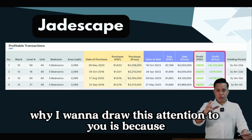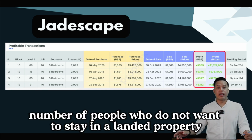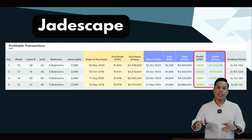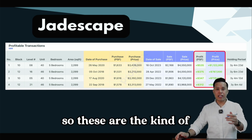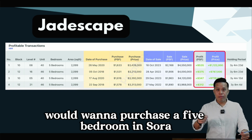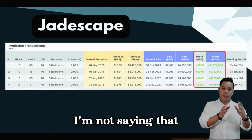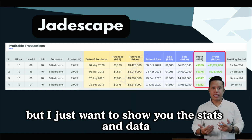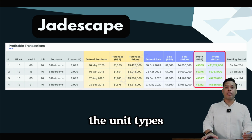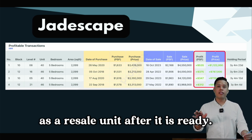So again, why I want to draw this attention to you is because there are a number of people who do not want to stay in a landed property, definitely, and they just want to stay in a big unit type that has got facilities. So these are the kind of buyers that we should target, or these are the kind of buyers that would want to purchase a 5-bedroom in Sora. And you could see in terms of the profits made in Jadescape. I'm not saying that Sora would definitely make this kind of profits, but I just want to show you the stats and data of how the market has been perceived, or how the market has been accepted in terms of the unit types for the 5-bedroom that is sold in the market as a resale unit after it is ready.